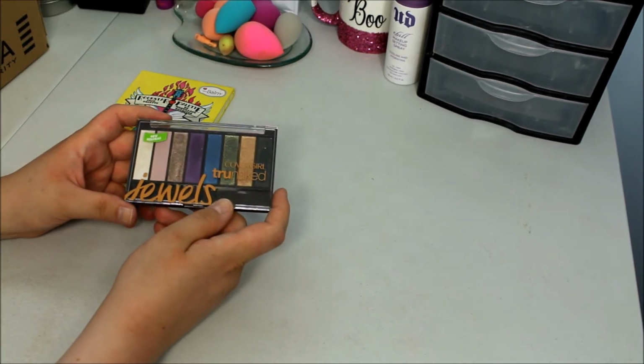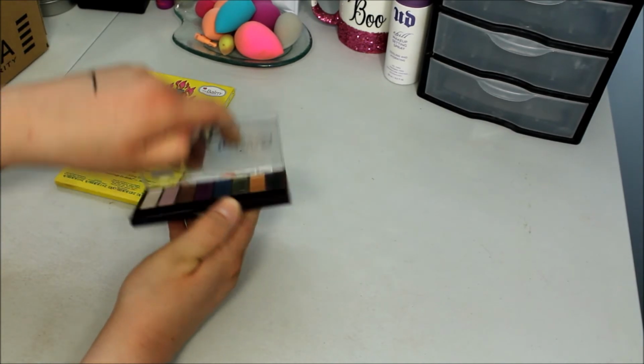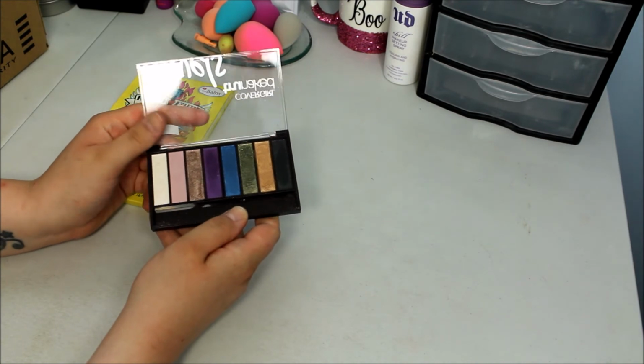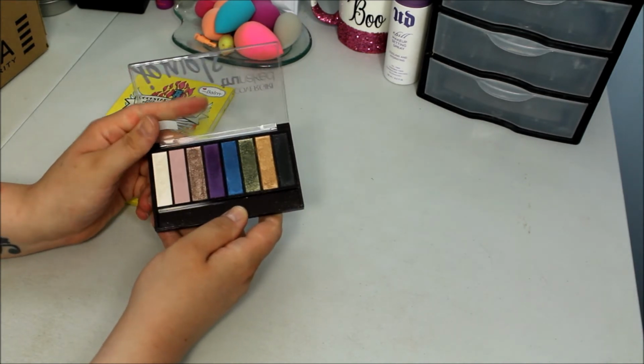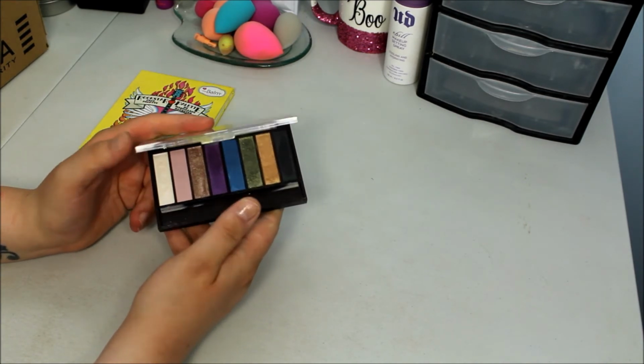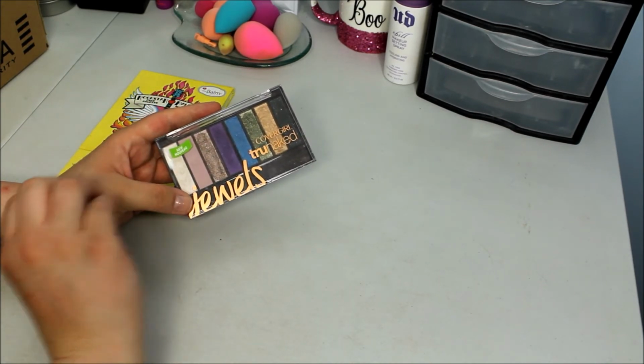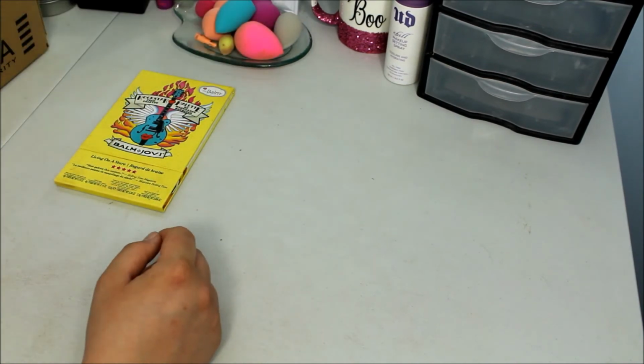This CoverGirl True Naked Jewels actually breaks my heart a little bit because I really do enjoy this palette. It's very pretty. I've used it a couple times. I just got the Pretty Vulgar Pretty Birdie palette, which has more colorful shadows, and I enjoy that palette just a bit more than this one, so I will be passing that along.